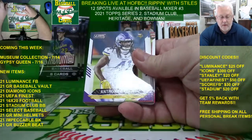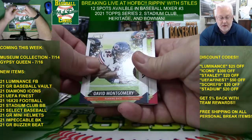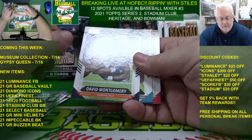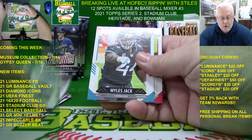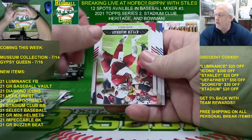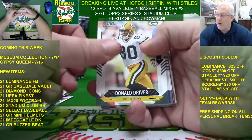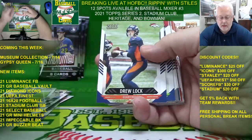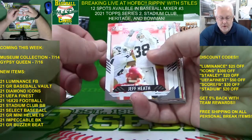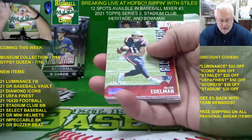Danny Amendola, Calvin Ridley, Anthony Harris, OBJ, Jonathan Taylor, David Montgomery, number 32. We saw his 16 by 20 auto photo just earlier on a wheel spin. Miles Jack, George Kittle, Philip Lindsay, turn that upside down, Kyler Murray, Donald Driver, Leonard Floyd, Drew Locke, hey, a punter, Michael Dixon. Let's hope that we don't get a punter auto. Jeff Heath, Darren Fells.